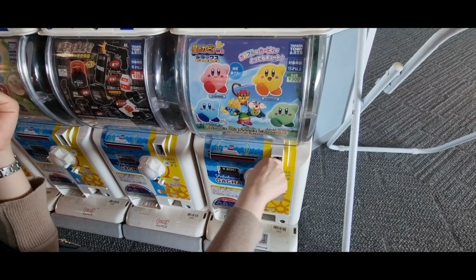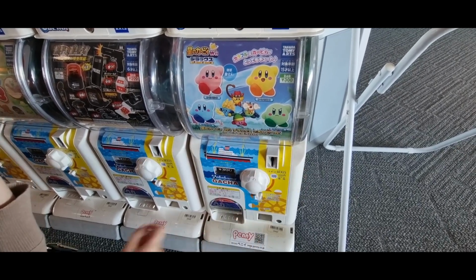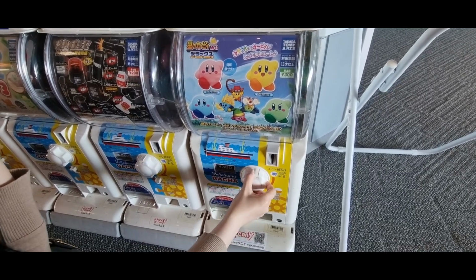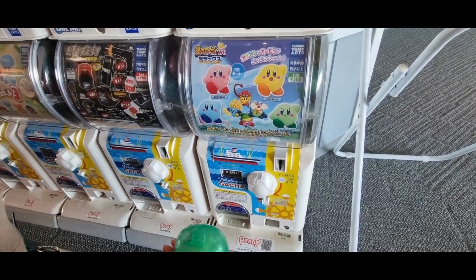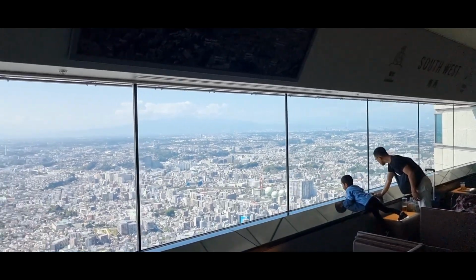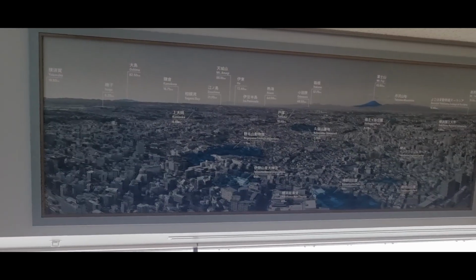Now, all of the gacha that I got on this day, I've been holding onto them to basically open them during this video. So I plan to do a bit of an opening at the end of the video as well. And I do plan on keeping all of the capsules and bringing them back to Japan to recycle them correctly as well. So after getting a few gacha, we headed along to the third viewing window. And on the way there was this small little cafe.